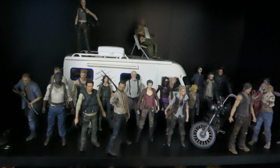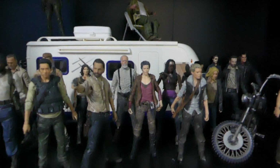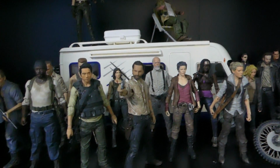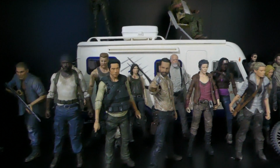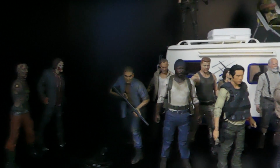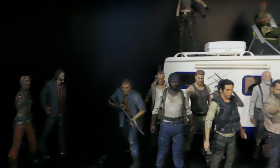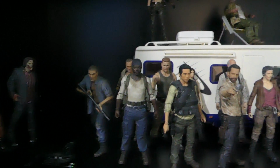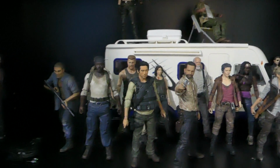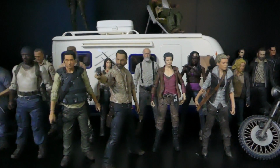So I've got a few here that are still in somewhat okay shape. Now, these things were small, so they were relatively flimsy. Unfortunately, we got a couple walkers over here. They were cool though, man. The price point on them was pretty good and everything, but yeah, it's unfortunate. I always kind of wished they would have made these in 6-inch figures.